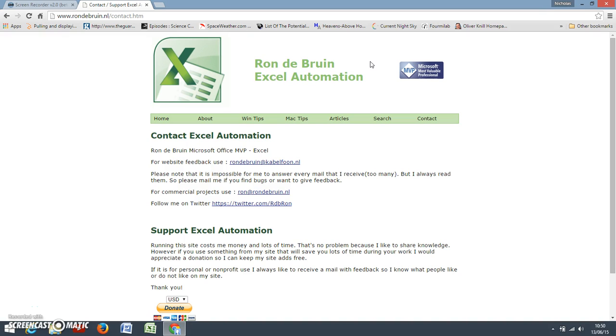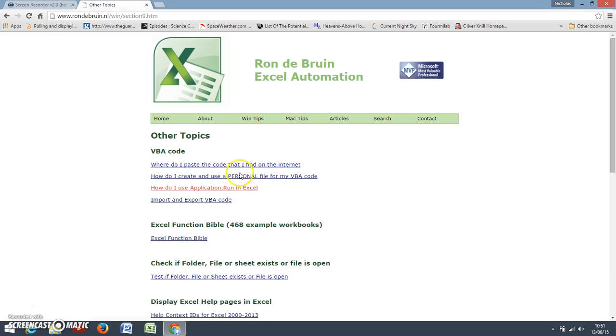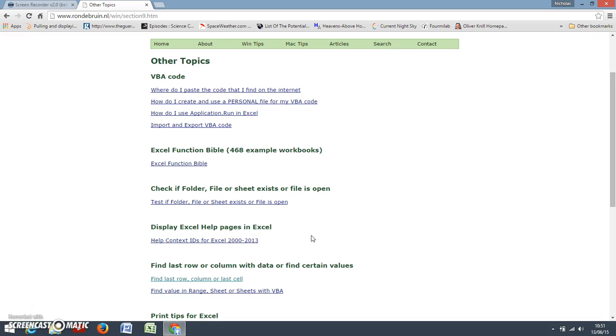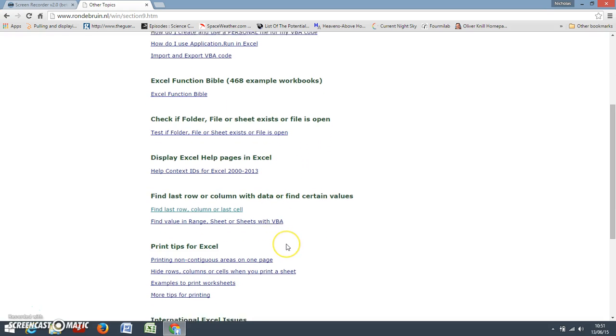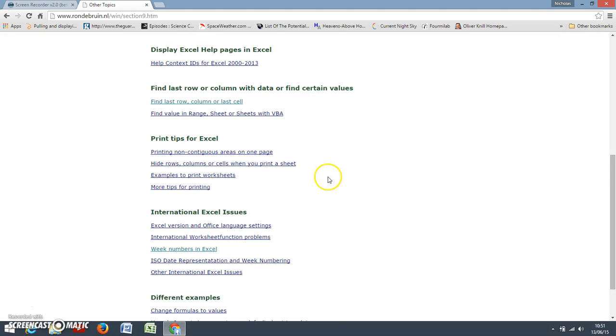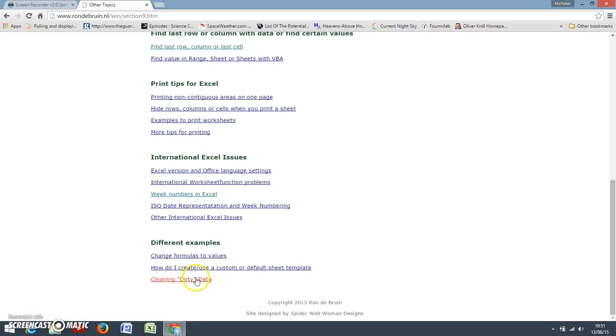Now I'm going to ask you a more specific question. Where do you think you would find an example workbook for cleaning dirty data in Windows? So for cleaning up data, I would look at the drop-down menu. It's not saying anything specific about examples, maybe I would click Other Topics. Oh, there we go. So cleaning up data, so there are VBA code displays.